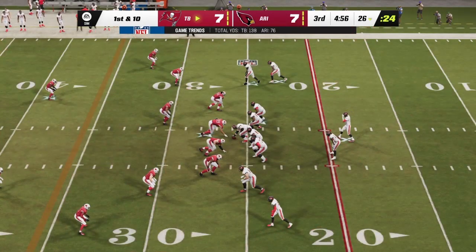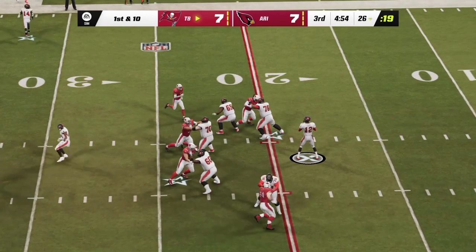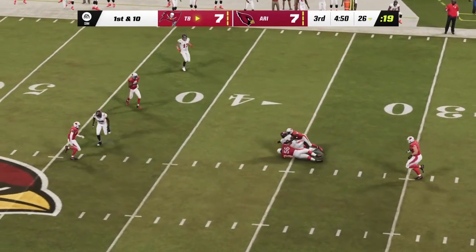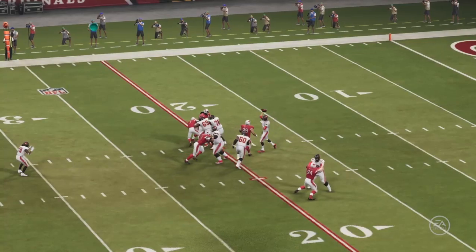Brady and the Bucs now with a 1st and 10 at their own 26. They'll try and start this drive in the air. That's complete to White, and he's going to get a solid gain of 9 before being brought down. 2nd and right at a yard.